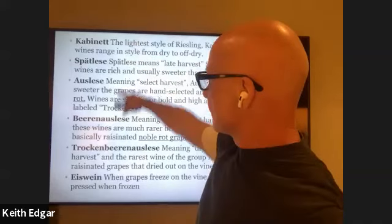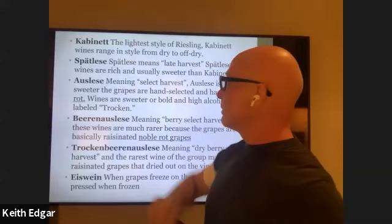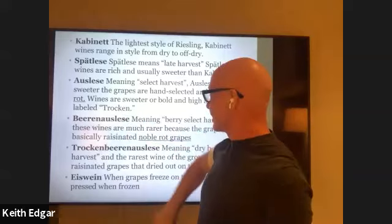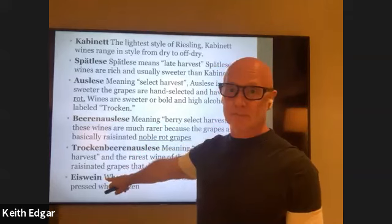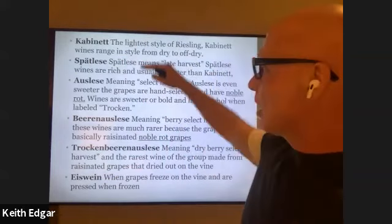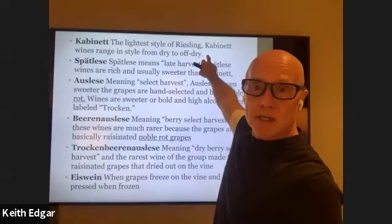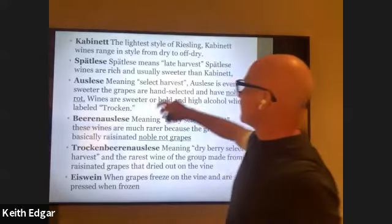So if we look at the different classifications of the Prädikat wines, and again, this is all going to be on the label. There's Kabinett, Spätlese, Auslese, Beerenauslese, Trockenbeerenauslese, and Eiswein. So Kabinett, this is the driest wine. And again, these are all in regards to the level of sweetness that are in the grape. So Kabinett is basically regular ripeness picked on the vine as it's ripened.